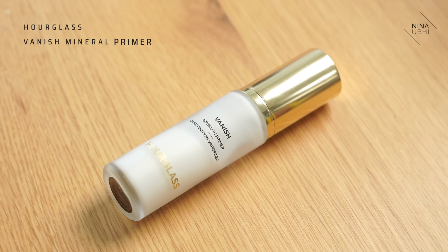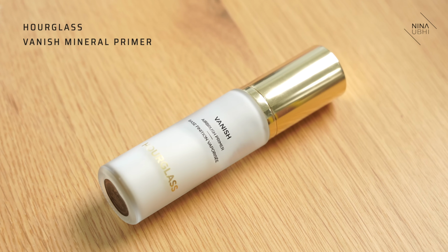Another really good one is the Hourglass Veil Mineral Primer. That's amazing for blurring your skin, blurring the fine lines and the pores, and mattifying your skin, but not overly mattifying it. It doesn't dry out your skin. It just helps with certain areas so that you're not overly shiny.